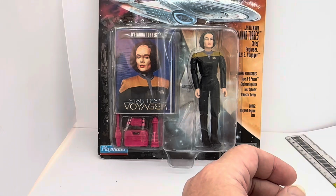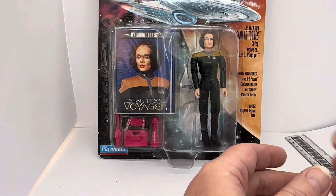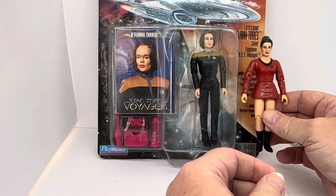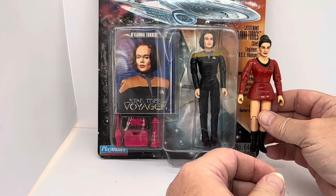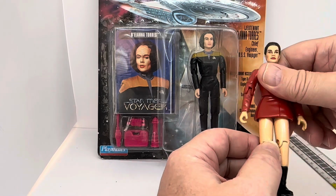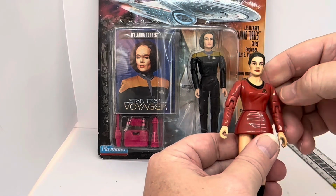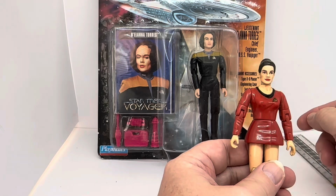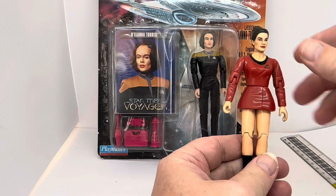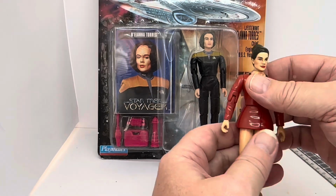But in actual fact, I could also compare her to my Jadzia Dax one from the same Deep Space Nine episode. She's a bit more in scale with Lieutenant Torres. The only thing with this one is there's a little bit of difference on the leg movement, because she's wearing a skirt as opposed to trousers. Okay, so that's the figure. Let's have a look at the articulation.